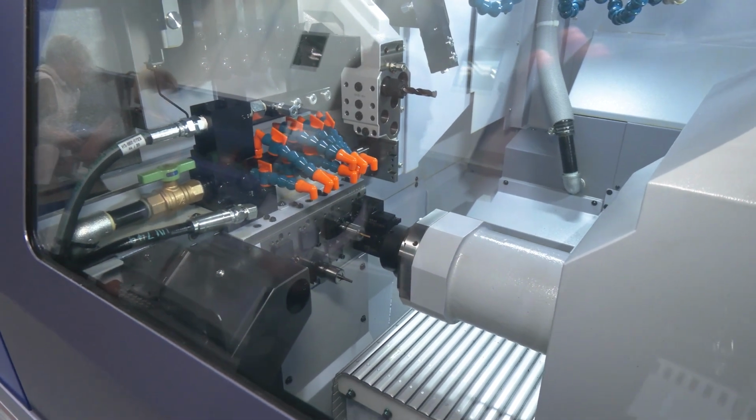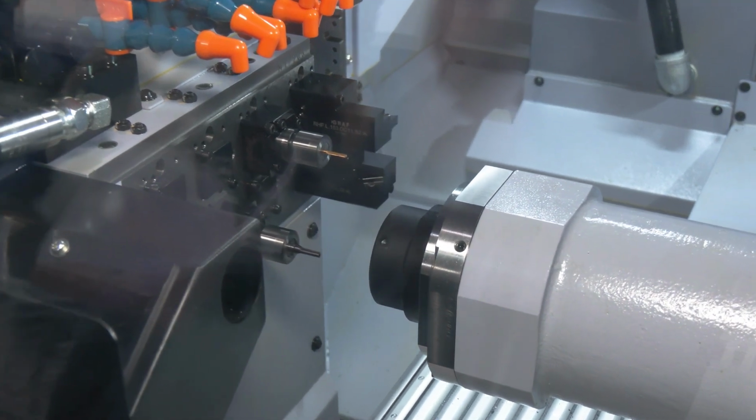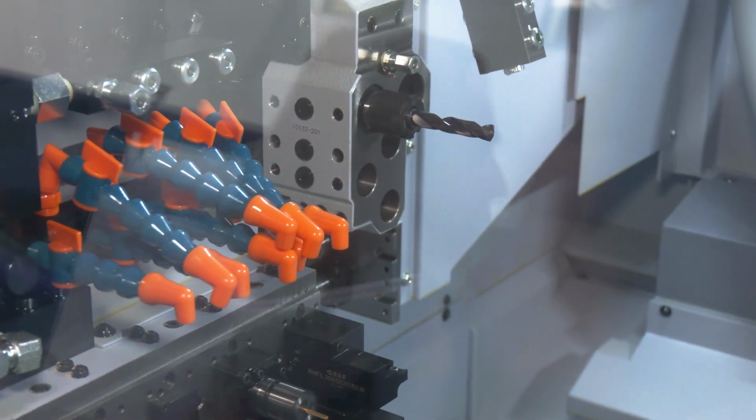It's versatile enough to do pretty complex jobs, but not too complex to set in comparison to some of the other machines out there. So would you suggest that this is a good machine if someone started in the world of sliding head to get to understand how it all works?